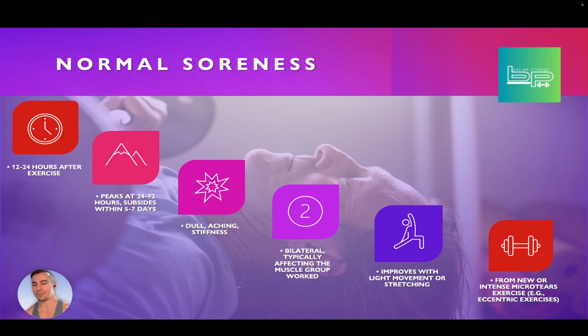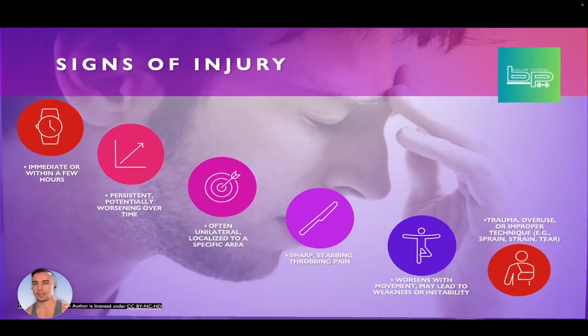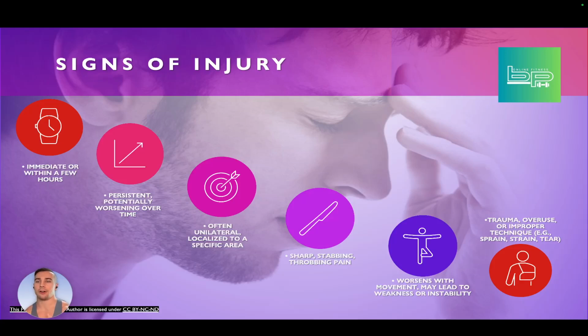The other point that I do want to mention here is that, of course, the normal soreness comes from new or intense micro tear exercises, which is known as eccentric exercises. Again, it's that contracting, that lifting phase. That's where you're getting that soreness. So this is reiterating what we just talked about a few slides ago. So let's differentiate this from talking about injury. The signs of injury are immediate or within a few hours. So you're going to notice the sign of injury pretty quickly.